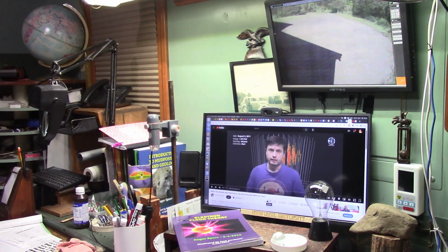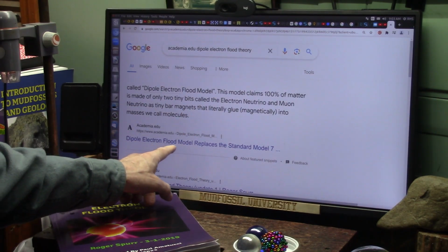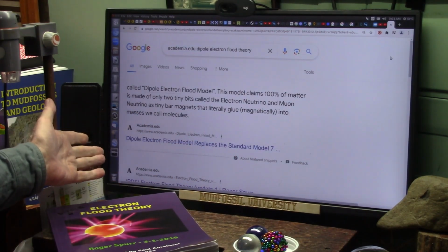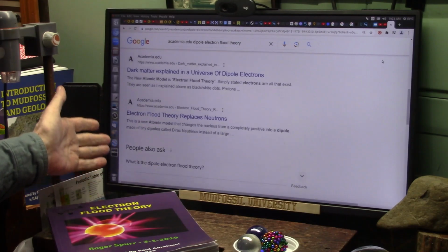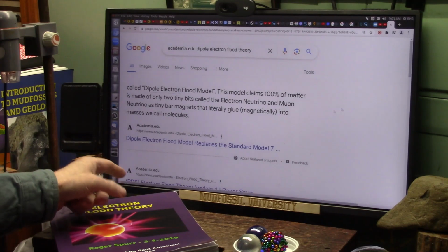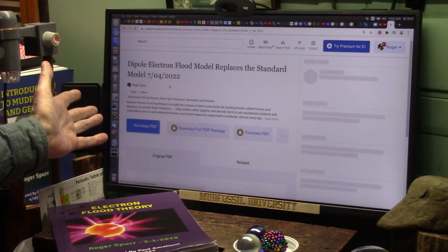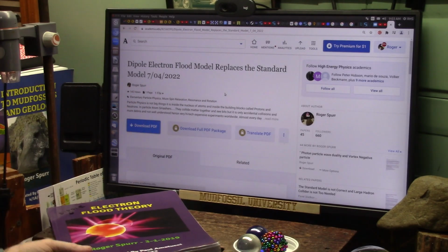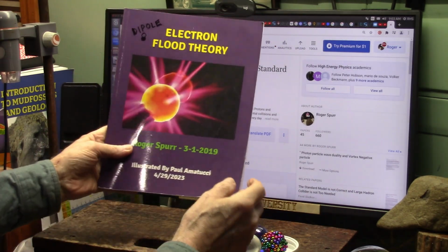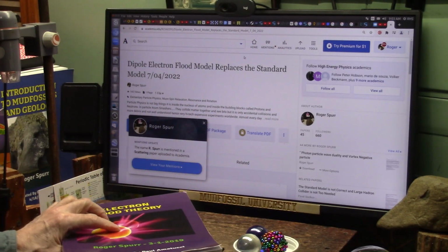We'll get into it. Okay, my friends, this goes back quite a number of years, and this is the dipole electron flood model replaces the standard model, and this is on academia.edu. They got me all over the place here for the electron flood theory, and I'm the one that proposed it, and I can show you the evidence to support it. This is dated 7/20/22, but I had that in 2019. I wrote the paper that this book is based on, and this is really not much of a book based on my theory. It's more of a coffee table book.